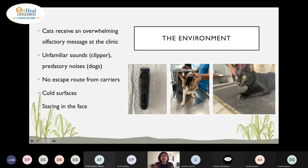Also, it's important to understand, as safe as the lockable carriers are, there is no escape route from carriers, and putting a cat anywhere where there is no escape route is in itself a source of stress. Again, in this context, I would like to mention that it's very important to tell owners not only to invest in a carrier, but to invest in time to train the cat to use the carrier, to keep the carrier open at home, to put treats in the carrier, keep a mat or a towel at the bottom, and encourage the cat to actually use the carrier, so that when they're bringing them in the carrier to the clinic, they don't associate it only with a scary place or a bad experience.